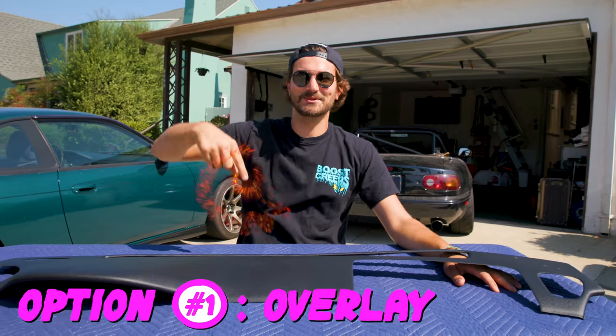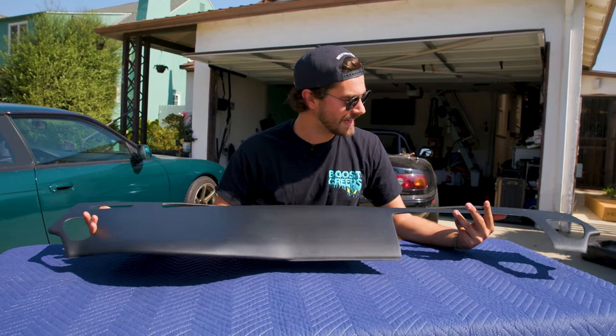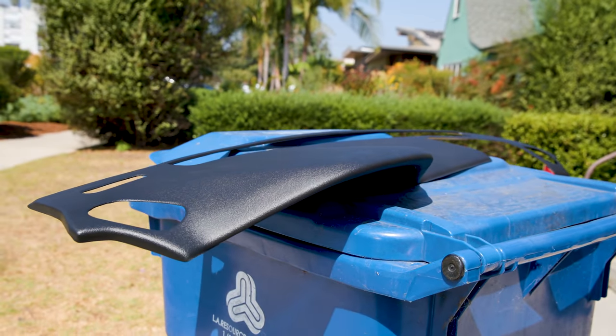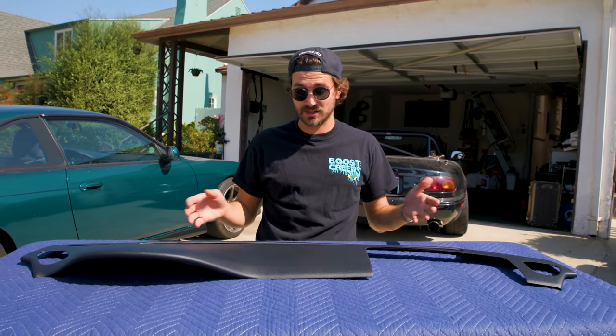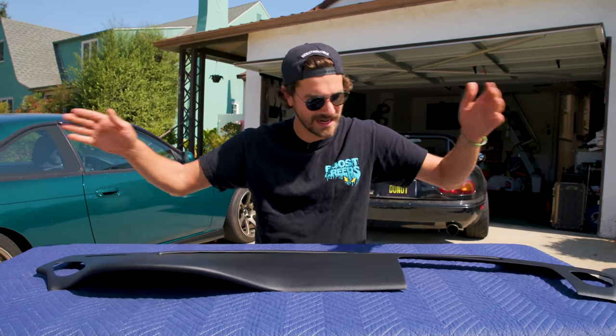The first option is what's called an overlay. You get the picture. It literally just lays over your cracked dash and just hides your cracks. This actually looks better than I expected. It only costs about $150. The big question is how well it'll fit on the stock dash. It's gonna be super easy to install. All they want you to do is put some silicone on the back and glue it to your cracked dash, which means that your dash doesn't have to come out.